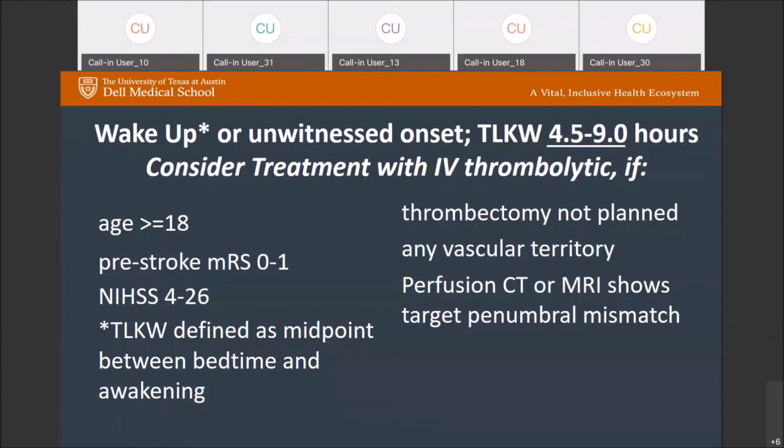Again, thrombectomy not planned, because those patients generally would go straight to thrombectomy. Again, any vascular territory, and a perfusion CT or MRI diffusion-perfusion that shows the target mismatch as defined by the trial.